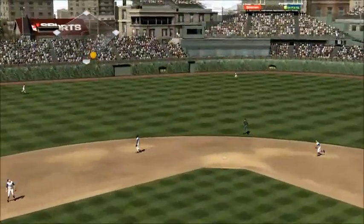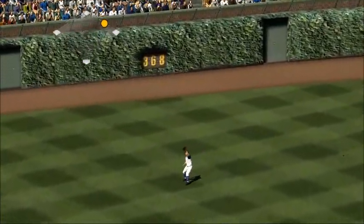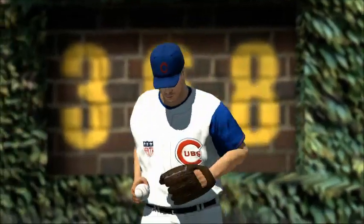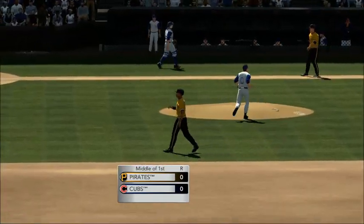He sends this one in the air towards center. Wilson will field. That's caught. Side is retired. It's the kind of inning the defense likes. Three up, three down. And the Cubs, their first chance coming up.